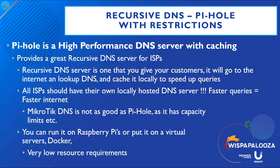Your local servers should be what you typically give. Now, if a customer wishes to put in 8.8.8.8, that's up to them. If they want to use 1.1.1.1 for Cloudflare, they can do that. But again, what you typically hand out to your customers should be your own locally hosted DNS servers. The more DNS queries you get, the faster those DNS queries are, and the faster the internet will seem, okay? Keep in mind, when you open CNN.com, I think you get something like 80 DNS queries, all right?